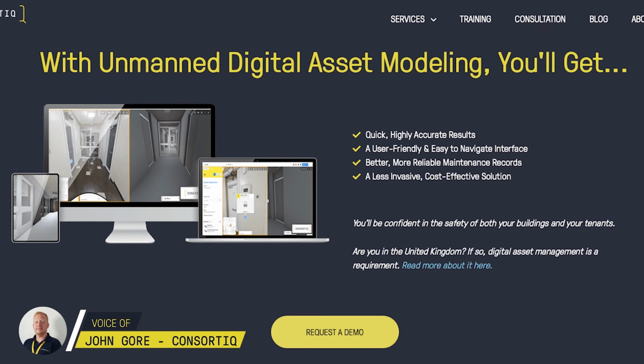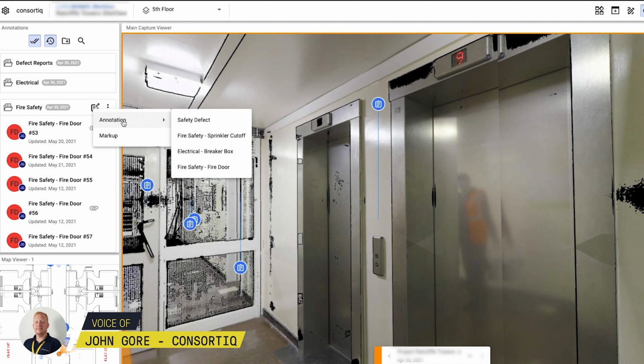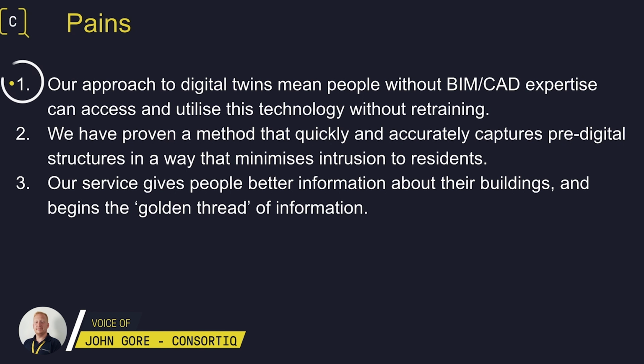With Consortiq's digital asset modelling service, you find that we make BIM easy. We know that it takes an immense amount of resource and expertise to implement BIM in your organisation. We take the pains of data collection and BIM implementation away with our unique approach to data collection and our software partners that make working with BIM simple.